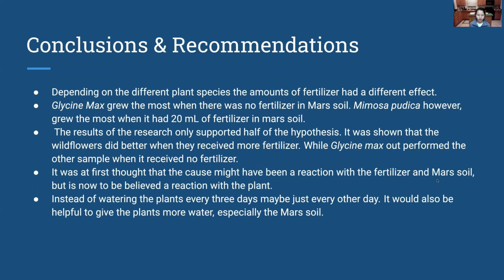So in conclusion, the data actually rejected my hypothesis, since the wildflowers did not grow as much as non-wildflowers. It was also shown that more fertilizer will not actually benefit all plants, and this was shown with the soybeans.